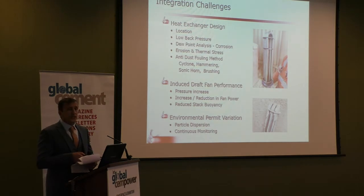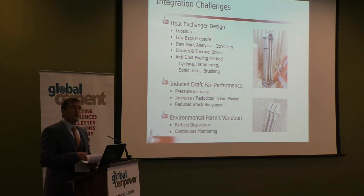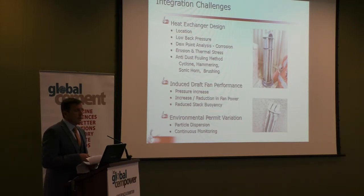So integration challenges when we're looking at the plant, they're pretty similar for every plant. Where you're going to locate your heat exchanger, and there are 3 or 4, maybe 5 positions within a kiln that you can tap into to pick up the heat. We heard earlier on about the preheater and the air quench cooler, but there's also opportunities after the filters as well. We've got to make sure that our back pressure is as low as possible, so we don't want our ID fans to work harder than they need to.